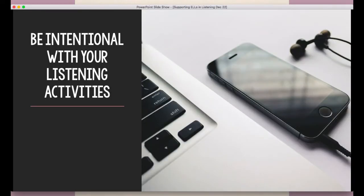The second strategy is to make sure that you're intentional with your listening activities. For example, one thing that I have turned into a listening activity is that when I'm giving a lecture or giving the students information, I have them take corner notes during the listening activity.